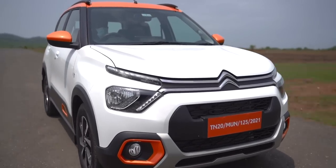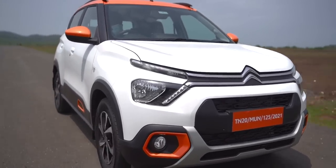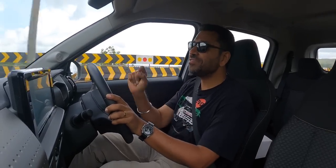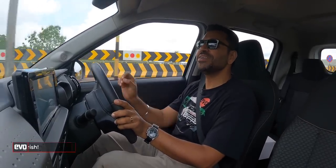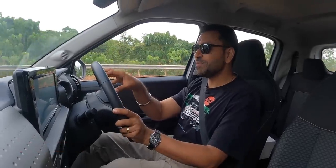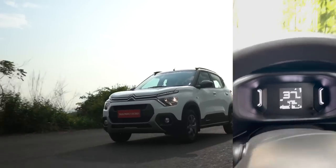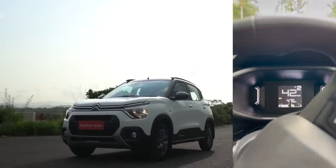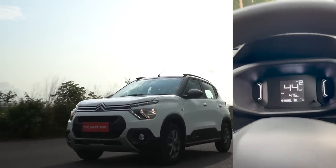The C3 can get up to speed quickly, but you really have to play it by ear when to upshift, because the C3 does not have a tachometer. Now, I don't remember the last time I drove a new car that did not have a tachometer. Also, this display, you can't call it a digital cockpit. It is a digital display and it is 3.5 inches. It's a small little display.